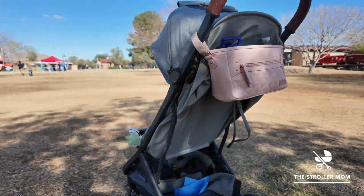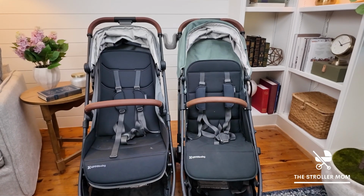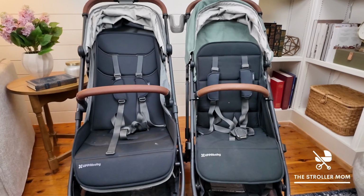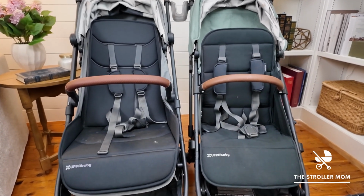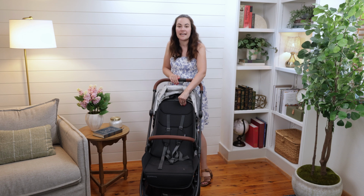Moving on to the seat back, this is one of the tallest seat backs on the market now. It is 21 inches tall, and it is on par with the Bugaboo Butterfly. It's like a half inch taller than the Ergo Metro, which I actually have a review of, so check that out. But it is a nice tall seat back, and it is very comfortable.